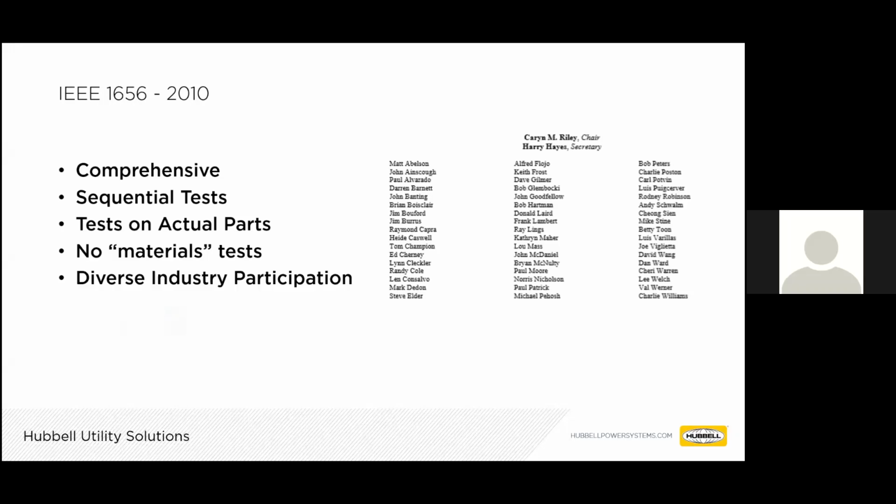So in summary, IEEE 1656 is comprehensive, it's sequential, it's tested on actual parts, and there was very diverse industry participation in the development of the test guide. You see 52 names listed on the right side that were active members of the committee that developed this guide. In very diverse participation, meaning there were utilities representatives, manufacturer representatives, test lab representatives, academia, professors. So a very broad cross-section of talent and industry participation in the development.